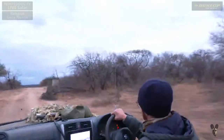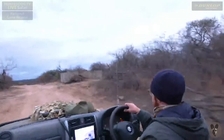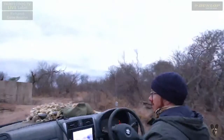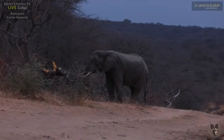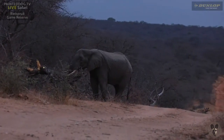So here's the reservoir. And there's the elephants on the other side. Here we go. I'm going to stay here. It looks like a bull. So he's finished having his drink then, clearly. He's tucking into a tree that it looks like he may have just pushed over.